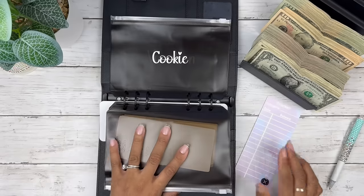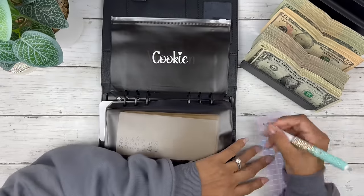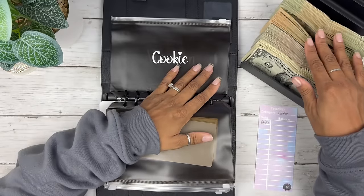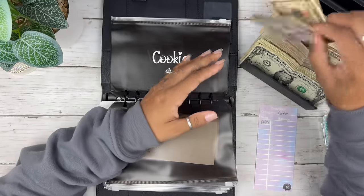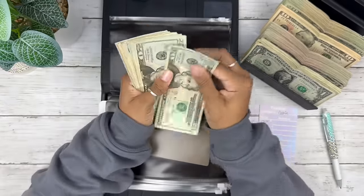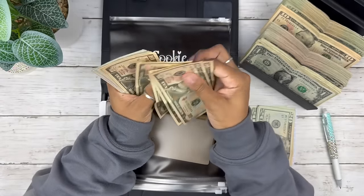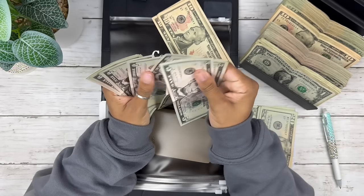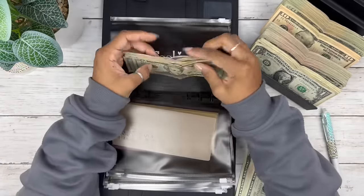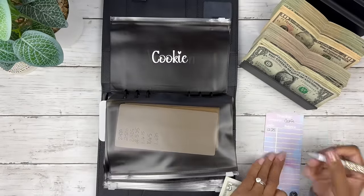Cookie is my dog. Now I want to add to Cookie because if anything happens to him or his vet visits and all of that, I'll pull from here. Vet visits are expensive. So we're going to just right off the bat start with 200 because his visits are usually roughly around $200 when he's getting shots and stuff. So let me do smaller bills. 10, 20, 30, 40, 50, 60, 70, 80, 90, 100, 5, 10, 15, 25, 35, 45, 55, 60, 80, 100, and that makes 200. Perfect. A little bit of everything almost. Perfect. So we got 200.